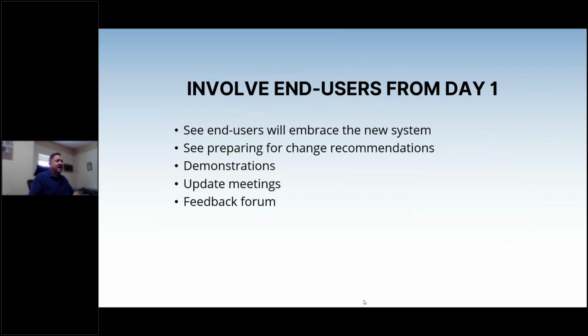This can be done in update meetings, and it can be a good idea, even if it's informal, to have a forum for feedback. That's both initially when you're telling them about the plans for the system, and then including them along the way as we're releasing new pieces and functionality and customization. Allow them to provide feedback. It can be very valuable.